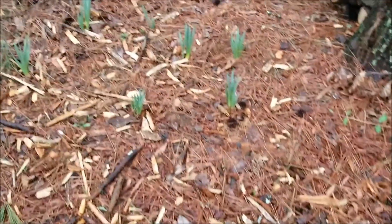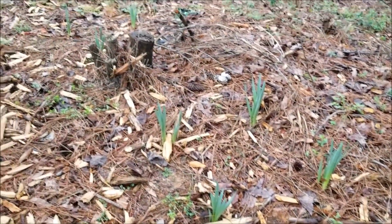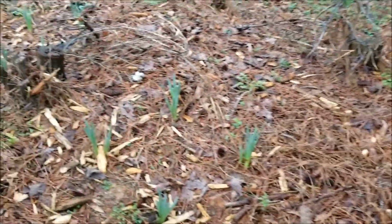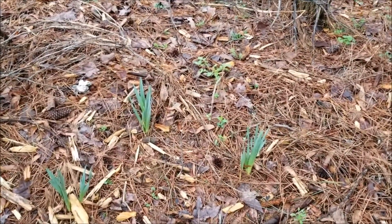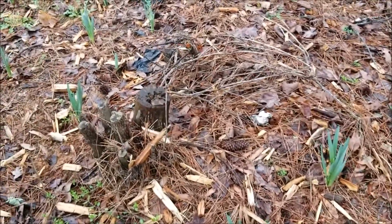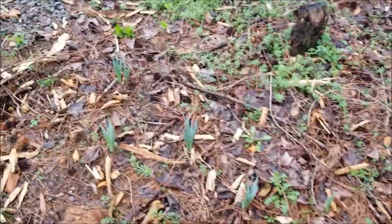We're going to start in the same area that we started last time. If you guys remember in our last video, these daffodils were barely poking through, and look at how much new growth they have. It looks like they've all come up. If you didn't get to see that video, I'll link it. Basically, these aren't yellow daffodils, and I think that's why they're taking so much longer to come up. They're a different variety. I think they're a creamy color and have a double bloom, but I'm not 100% sure, so we'll see.